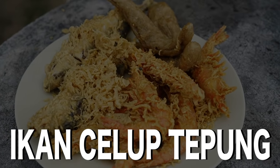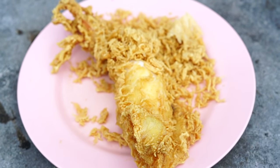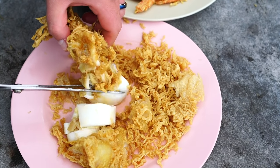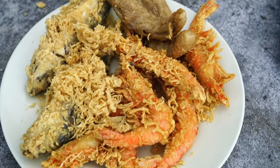Ikan celup tepong. Ikan celup tepong means dipped in flour. It is seafood, most often squid, prawn, or fish, that is battered in flour and fried. It is very popular on the east coast of peninsular Malaysia, particularly in Terengganu.